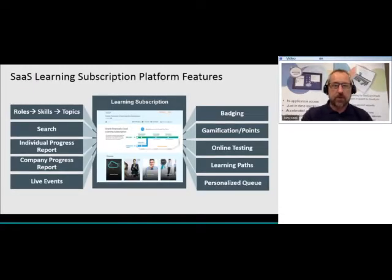So just looking at the features of the platform itself, it's very rich in the features that it offers. As I've mentioned before, we have gamification and a badging and a points element to it. There's structured learning paths. You can queue your learning and personalize it. You've got your own individual progress reports. And if you're an organization, you can have a company progress report for your L&D department as well. And Oracle are laying on regular live events. And personally, I think the search function is excellent as well. And I'll demonstrate these elements in the demonstration shortly.